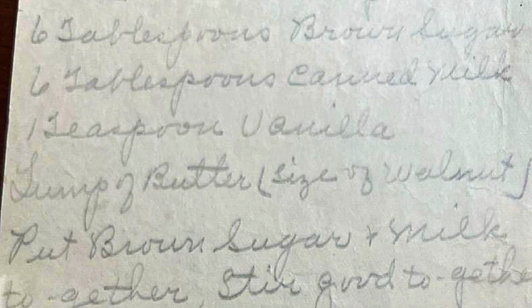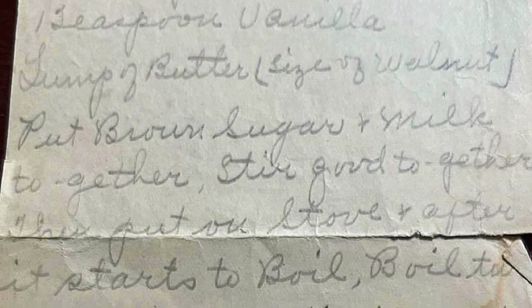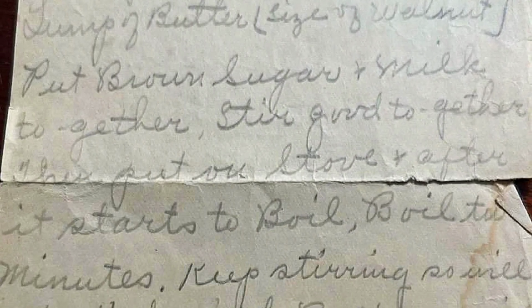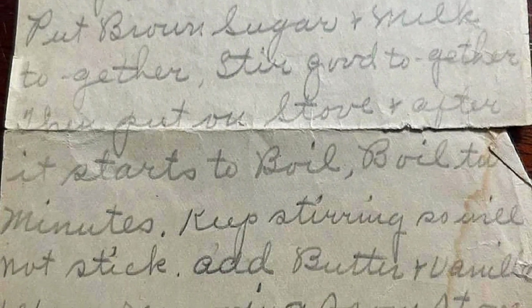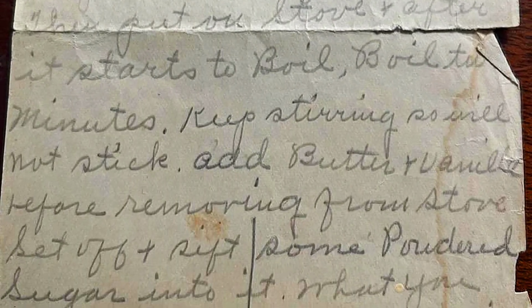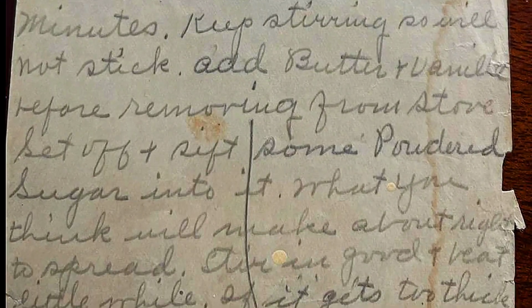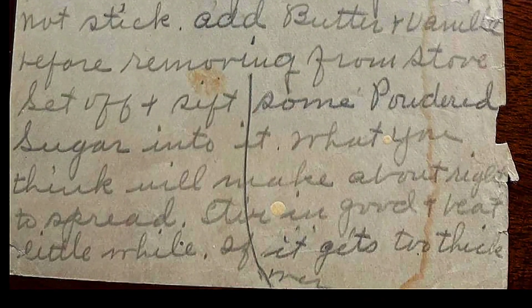Caramel icing, 6 tablespoons brown sugar to 6 tablespoons condensed milk, 1 teaspoon vanilla, a lump of butter the size of a walnut. Put brown sugar and milk together, stir good together. This will put on the stove, and after it starts to boil 2 minutes. Keep stirring so you'll need not to stick. Add butter and milk and vanilla.